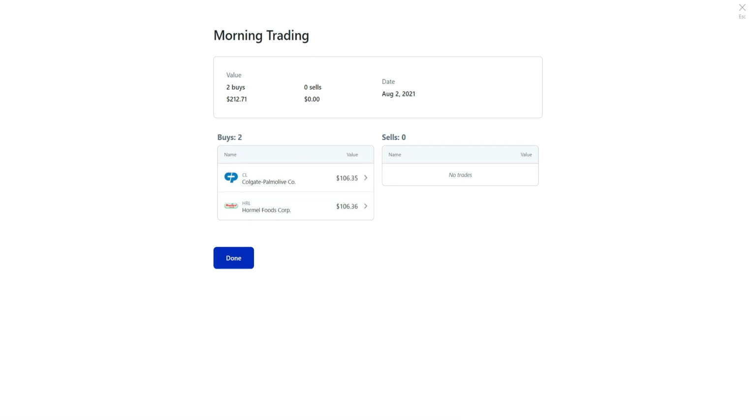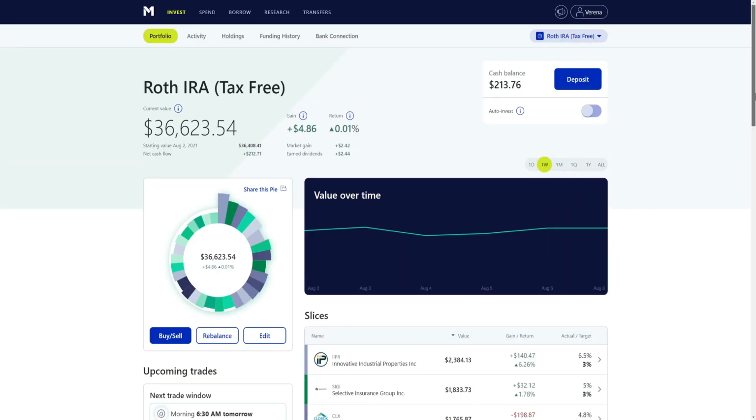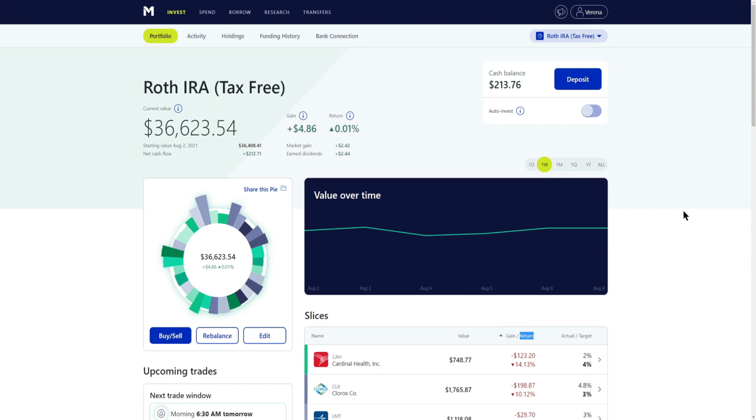And over the past 1 week, we saw that both of these positions, both Colgate and Hormel Foods, had actually underperformed. So if we look at, again, the 1 week here, and we look for Hormel Foods, it's down 1.96, and Colgate is down 0.96. So both of our positions that we had bought last week had actually gone a little bit lower throughout the week. So again, this could be another good opportunity to buy a little bit more of each of these companies, but we'll take a look at which ones are coming up on ex-dividend and if there is some better opportunity.